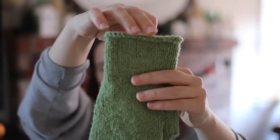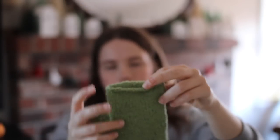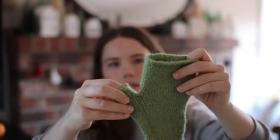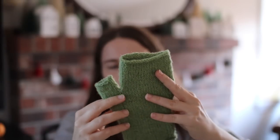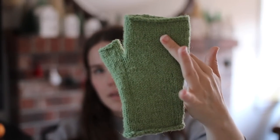I love this color. Unsurprisingly, this is not a color I would have ever chosen for myself if I was picking off the shelf at a yarn store. But I really like this. It's like a green apple, is the best way I can describe it. I just did a normal cast off at the top and at the thumbs, and I just knit until I liked the way that they fit. So that's that on that.